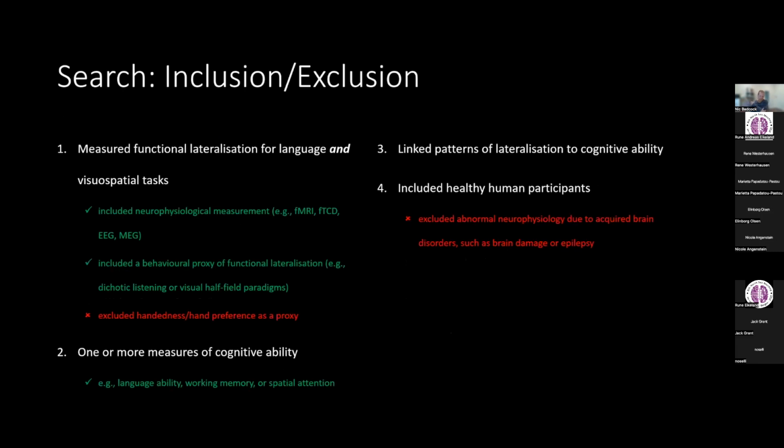The key inclusion or exclusion criteria was that we wanted to have a neurophysiological measurement of cerebral asymmetry or a behavioral proxy, but we didn't accept handedness as a proxy. So they could have a visual half field or a dichotic listening task. Dichotic listening tasks are amazing, by the way.